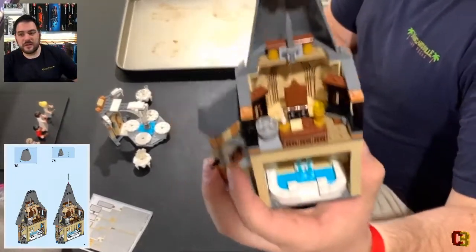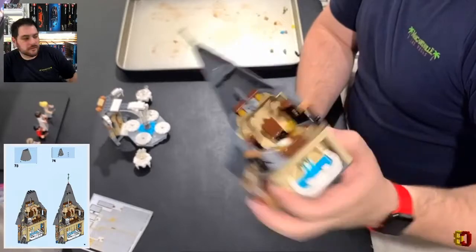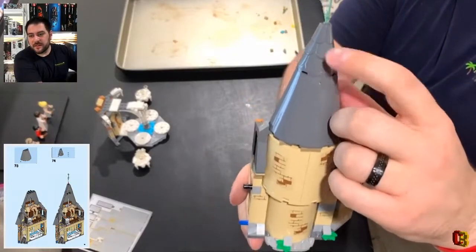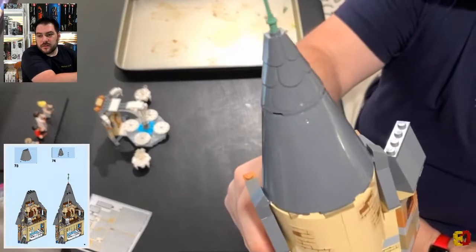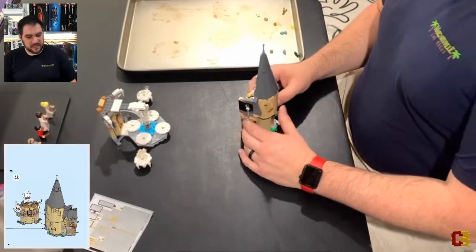Yeah, that's really cool. His Dumbledore's office. That's nice. And then it looks pretty good on the outside too. Here's something. There's some scalloping in the roof tiles on this piece. I don't know why they didn't include that on the Disney castle. Seems like something they should have done.